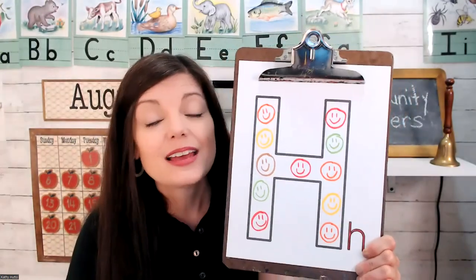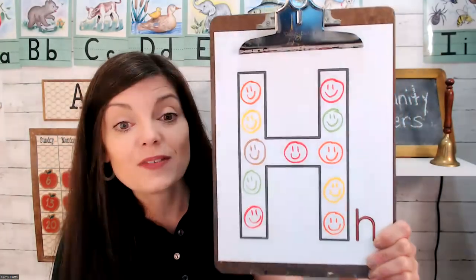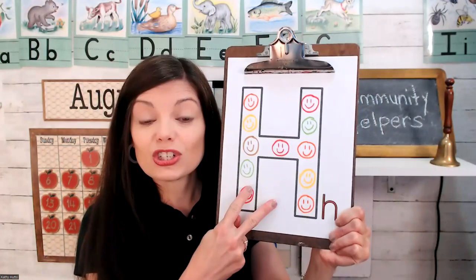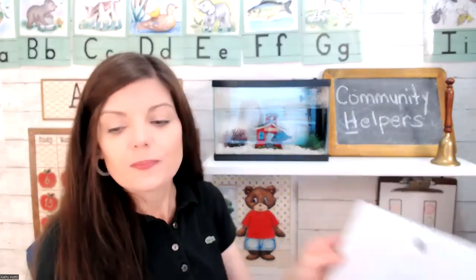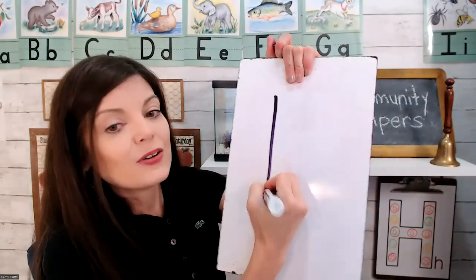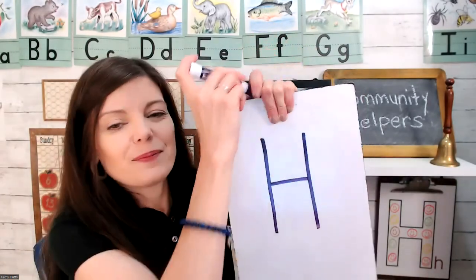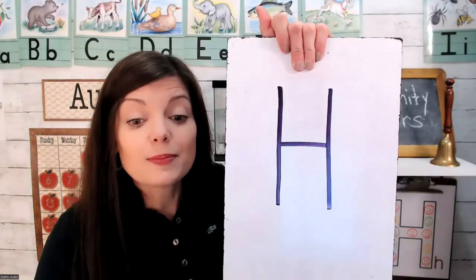So today we put happy faces on our letter H. That's how we decorate it. Now, if you have happy face stickers, that would be perfect. But if you don't have any, you can just draw happy faces like I did. So now we can recognize letter H. Next we'll practice writing it. To write a letter H, we're going to make a line that comes down like this, down. We're going to move over and make another line that comes down. And then we're going to make a line in the middle. So down, down, and across. That's how you make letter H.